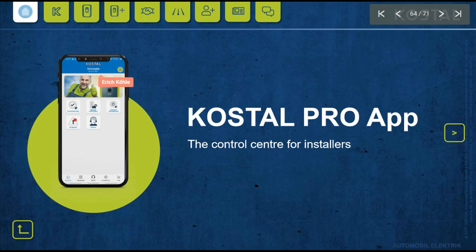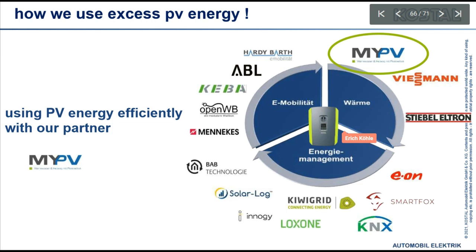But the main subject in this webinar is using energy. And that's my last slide: how we use excess PV energy by Kostal. You see a lot of devices around our inverter. And by the way, the inverters, Plenticore or IQ, all these inverters have a self-consumption contact. We can start a load by this contact, for example a heat pump, but a smart way is shown by MyPV with the Modbus protocol within the inverter. So that's my last slide.